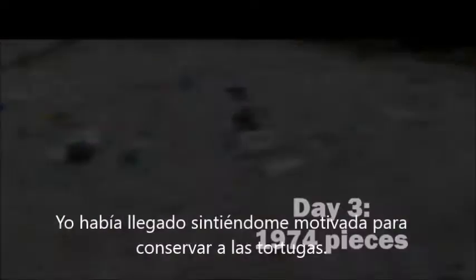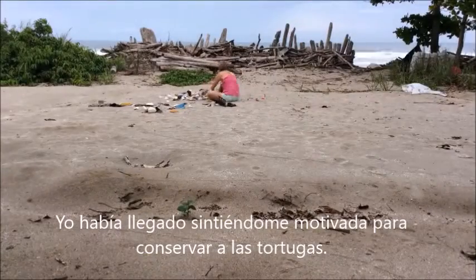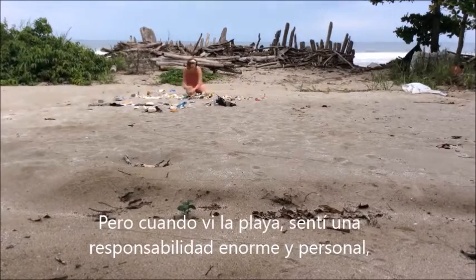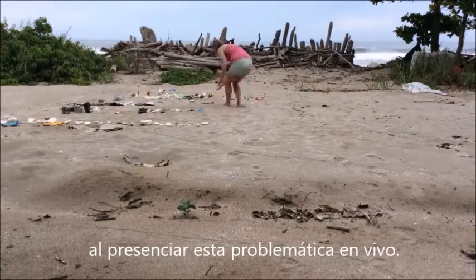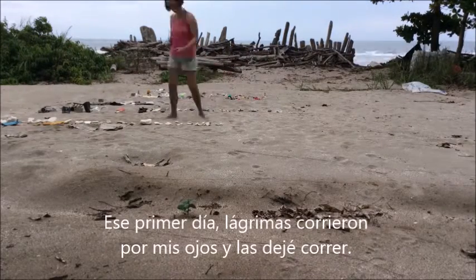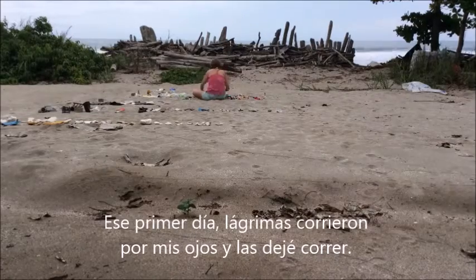I had arrived with a sense of excitement about conserving sea turtles, but when I got to that beach, I was slammed with such a strong sense of personal responsibility, the kind that only comes from seeing a tragedy in person. That first day, tears came to my eyes, and I let them fall.